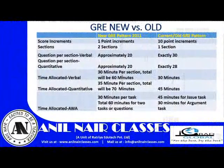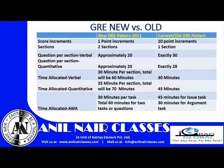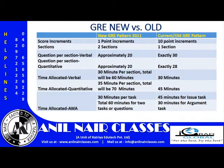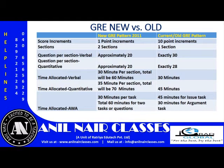As I have mentioned, the GRE pattern has changed recently. Let us now find out what the current changes have been. What is the new GRE pattern like from 2011? If you notice in this slide, there have been marked changes in the scoring pattern. There are also changes in the number of questions and the question types as far as the verbal and quantitative sections are concerned. There is also a change in the total time that students can avail of while taking the test.